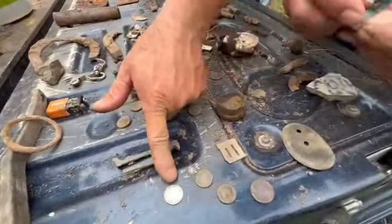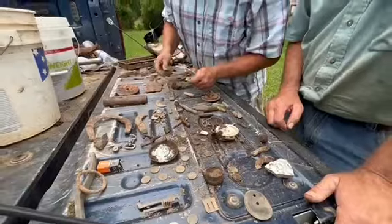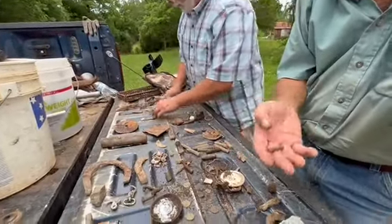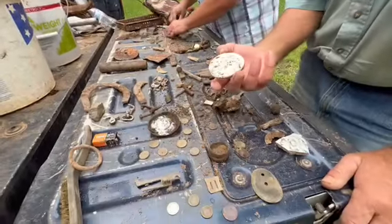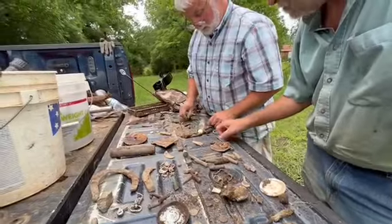We got a silver dime, which is very cool. Harmonica reed. Cap. More old pennies. I'm sure there's stuff down here. There's a valve stem. You're right. Yep. Old valve stems, which are red. I don't see much other good stuff down here.